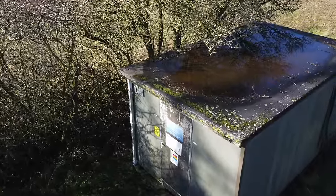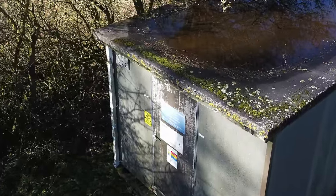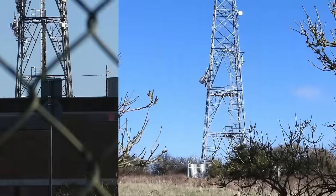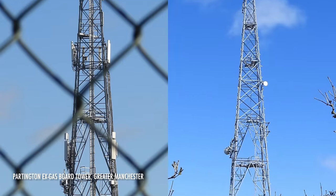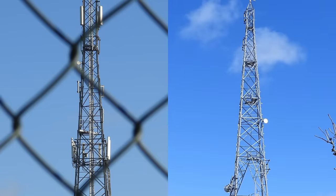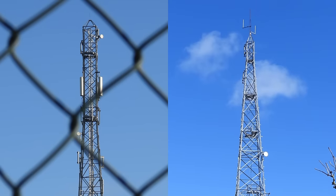You can just about make out a Transco sign on the cabinet, but the other one was obscured by the glare from the sun. Remember earlier how I said the larger tower was similar to the British Gas or Gas Board type towers? Well, Transco is the former name of National Grid Gas, so this explains things a little bit.